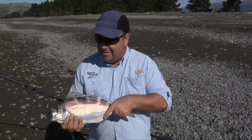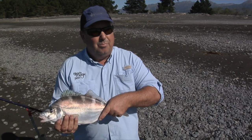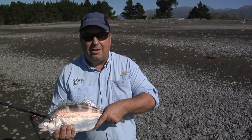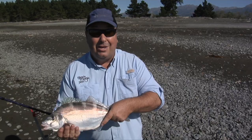I think the legal limit for blue moki is about 40 centimetres. This one's probably legal, but we're actually after rig or dogfish, which is probably better eating. So we'll let this one go and see if we can get a rig.